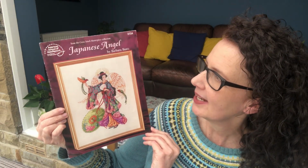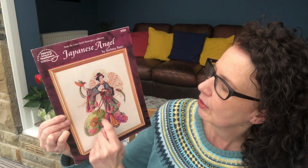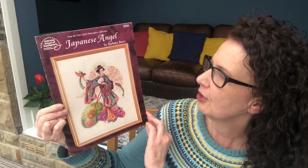Next, this one's a bit different, I think, because again it's from American School of Needlework, a Japanese angel. Look at the gown on this one. Oh, it's beautiful. It's absolutely to die for, isn't it? Oh, she is so gorgeous. And you might be able to see here the parrots or cockatoos maybe, and she's holding a fan and she's got her wings behind, but it's all about that for me, all about her gown. Just beautiful. So again, the design is by Barbara Bartz.